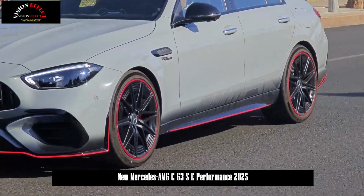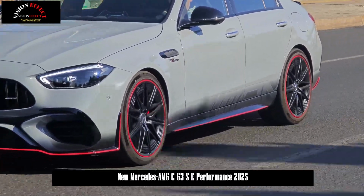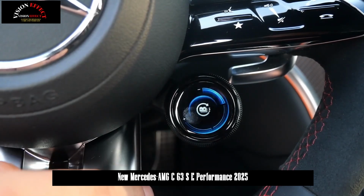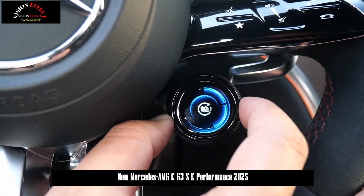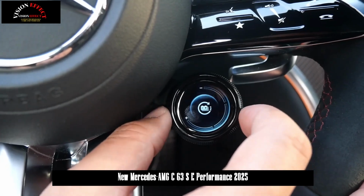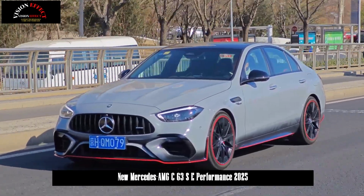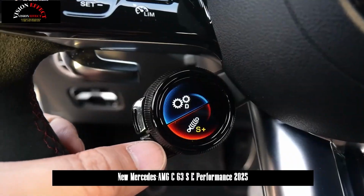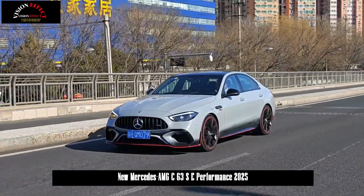All models come with a large 11.9-inch infotainment touchscreen that is integrated into the center console and canted slightly toward the driver. A 12.3-inch digital gauge display is also standard. Apple CarPlay and Android Auto are present with wireless connectivity, and a high-end Burmester stereo system is included too.